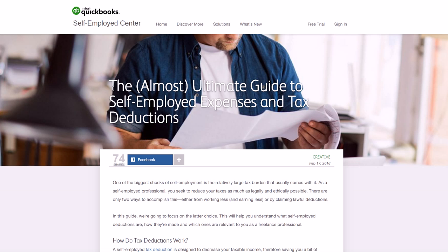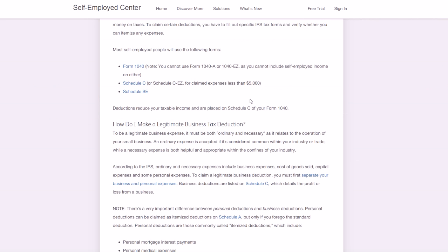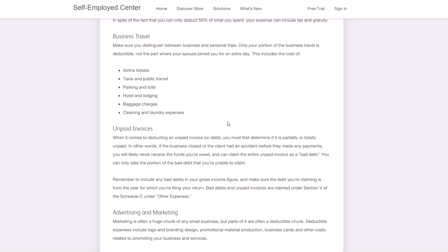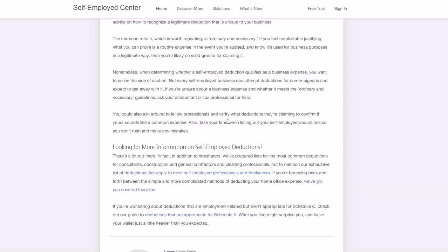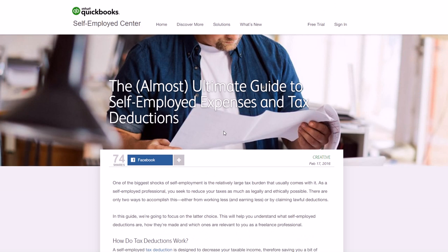It will give you what forms to fill out, the different types of deductions you can do, the ones you can get away with, the ones you're more likely to get, based on travel, invoices, marketing, other office expenses, all kinds of different things that you can write off. Just save as much money as you can in your business by going through this, figuring out which things you need to talk to your tax professional about as far as deductions.